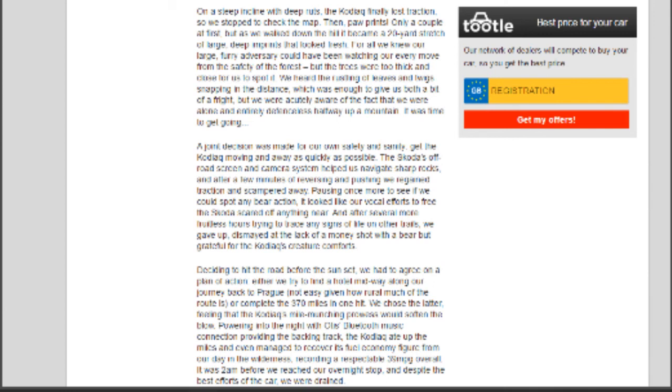A joint decision was made for our own safety and sanity: get the Kodiaq moving and away as quickly as possible. The Skoda's off-road screen and camera system helped us navigate sharp rocks, and after a few minutes of reversing and pushing we regained traction and scampered away. Pausing once more to see if we could spot any bear action, it looked like our vocal efforts to free the Skoda scared off anything near. And after several more fruitless hours trying to trace any signs of life on other trails, we gave up, dismayed at the lack of a money shot with a bear but grateful for the Kodiaq's creature comforts.